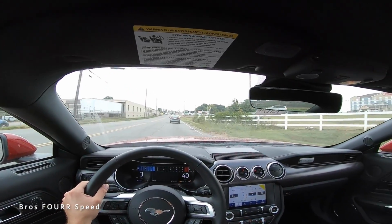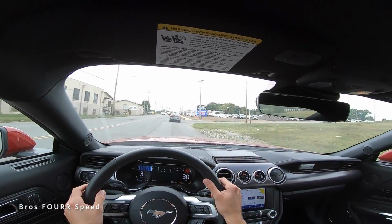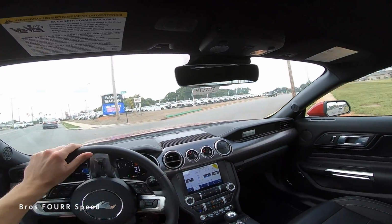So I think that is about it, wrapping it up for the 2021 Mustang GT, the manual transmission, the premium trim level. Great option for sure.